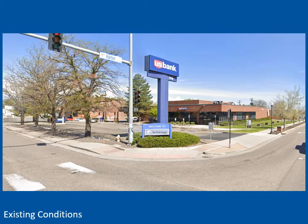This is a view of the subject property northeast from the intersection at 44th and Harlan. The site was most recently used as a U.S. Bank building with a drive-through.